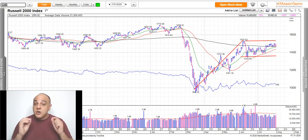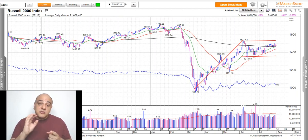So just again, really quick to review. Positives: very little distribution. The three that showed up on the NASDAQ, they're not negated. It's just a step in the right direction that we didn't see any more. We're above the key moving averages, the 10-week on all the major averages. The price action of stocks firmed up.